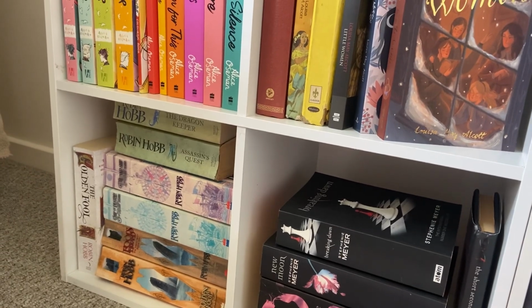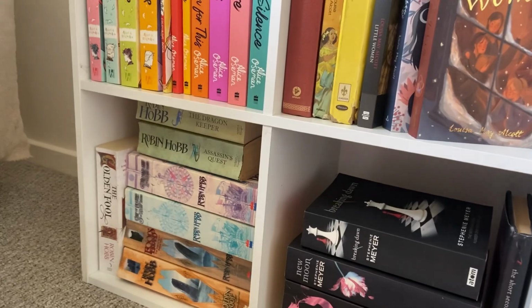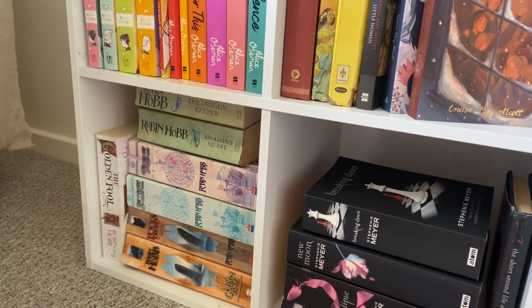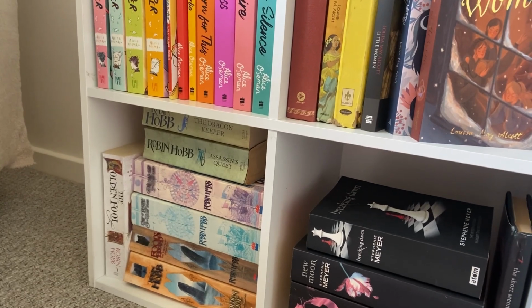I have read the first book in the Farseer trilogy, I think it's called, Assassin's Apprentice. I did like it. I gave it 4 stars, but I just don't really have any motivation to continue.